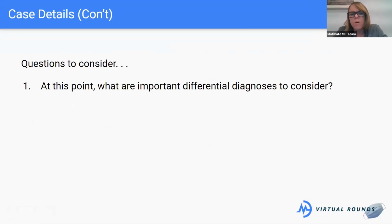Number one, what differentials do we want to consider right now, knowing what we know now? This patient has alternating diarrhea and constipation that has mucus and blood. So what do we want to consider here? Infection, sure. Colon cancer, absolutely. We can consider organ failure, yeah. I think you guys be sure to make a broad differential here. Just because we know the topic doesn't mean we can't include other things that can be causing this patient's symptoms, okay?